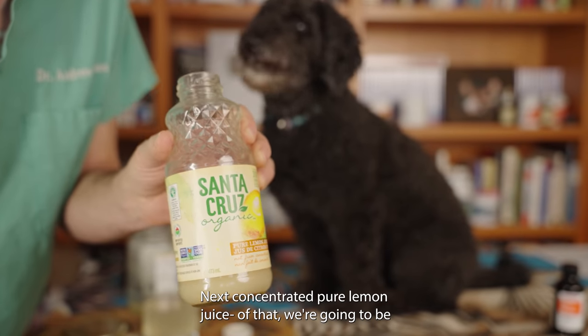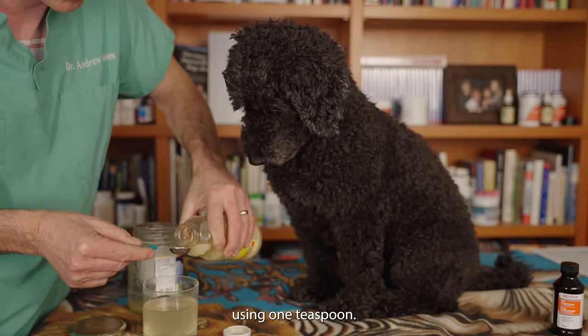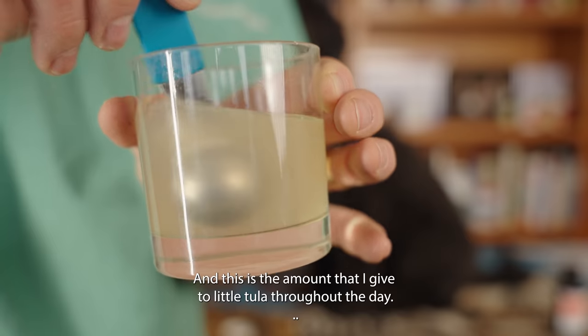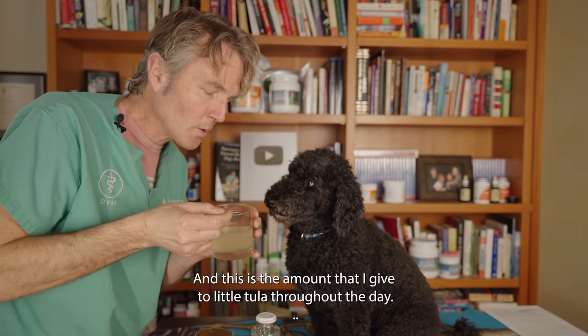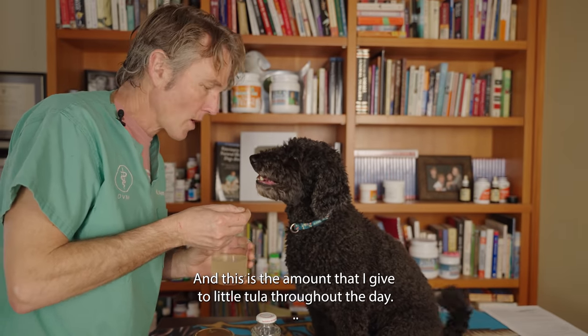Next, our concentrated pure lemon juice. Of that, we're gonna be using 1 teaspoon. Here is our honey and lemon concoction. And this is the amount that I give to little Tula throughout the day. So I'd be giving her sort of 3 to 4 tablespoons at a shot.